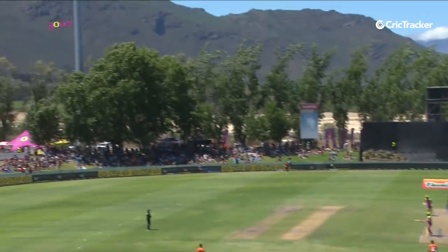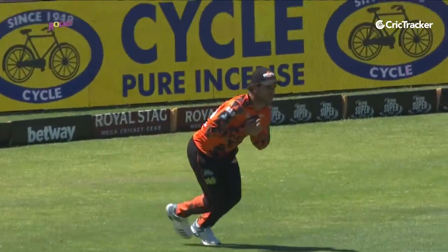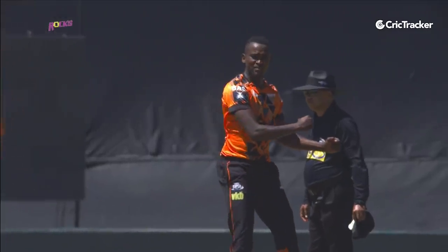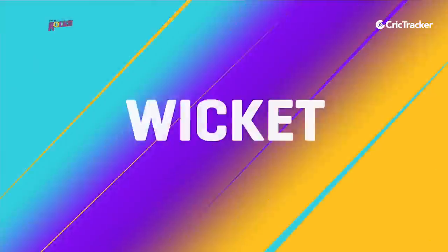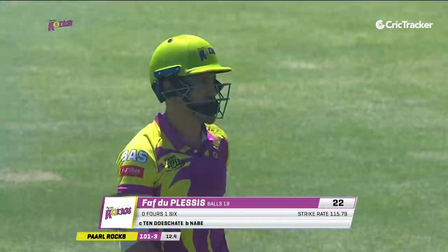Good change of pace. And that angle restricted the batsman to free his arms, hit the ball straight to the fieldsman. Good wicket. For Bay Giants, Faf du Plessis walking back after scoring 22, and it's 101 for 3.